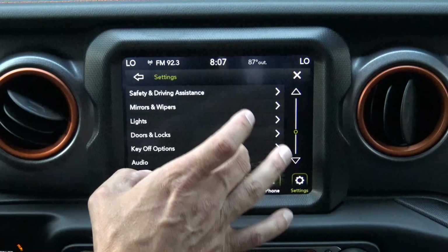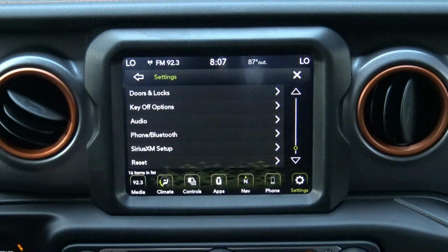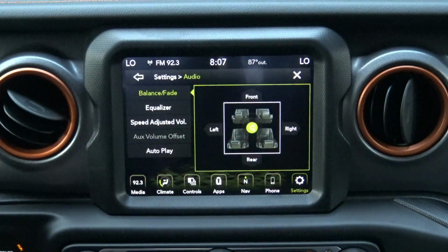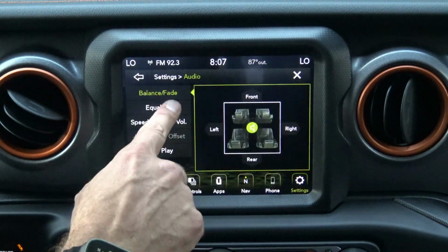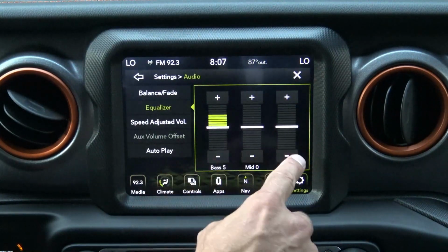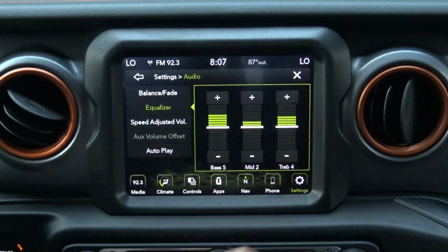I like that. So again, I would just really recommend coming in here. It's not too complicated, but to basically do everything that you want to do to customize it just the way you want it. Where do you want the sound to be focused in the Jeep? I like it right in the middle. Equalizer, bass, mid-range, and treble. I like the bass up a little bit, mid-range up a little bit, and treble up about as much as the bass.